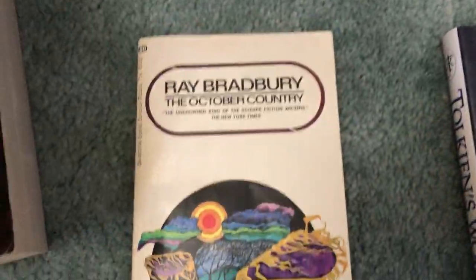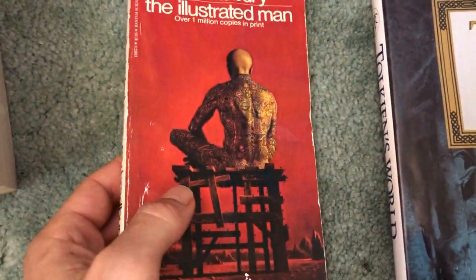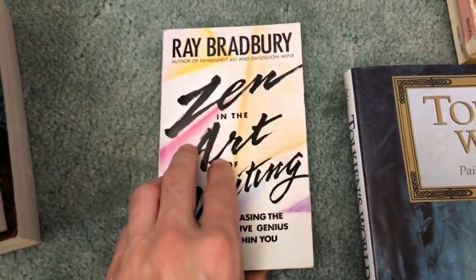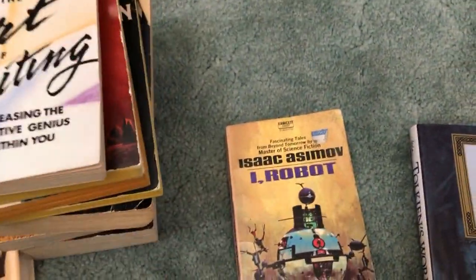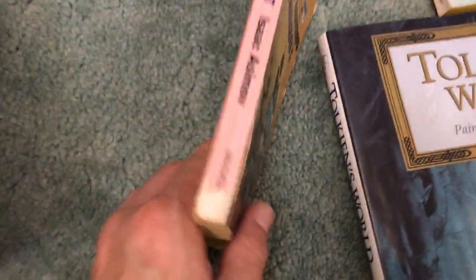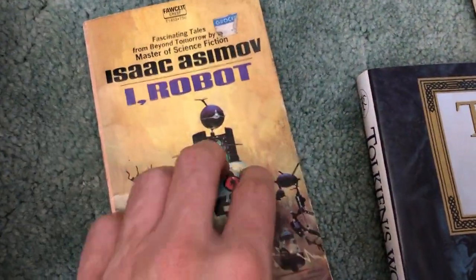Another vintage Bradbury, October Country. I think this is a bunch of stories. Good find. And also another Bradbury, Illustrated Man. This was inside, so these were all $2, but this one was $1 because I found this outside, and I've never seen this one before, actually. No, I've seen it. I just haven't come across it very much. I think I saw a different edition, like a bigger hardcover or whatever. I found this outside. It's not in the best condition because of that, but it's pretty cool because it's only $1, and it's a vintage copy of I, Robot by Isaac Asimov.